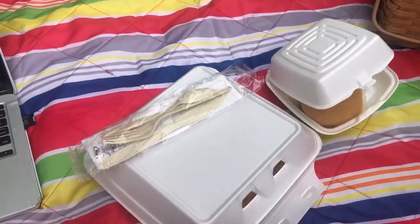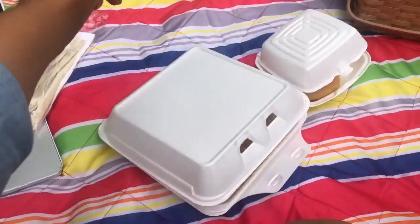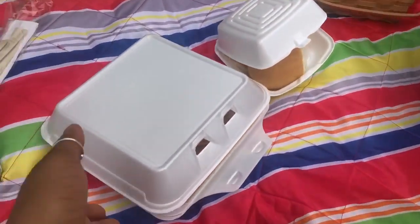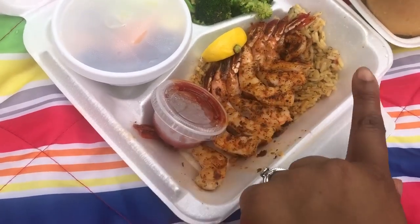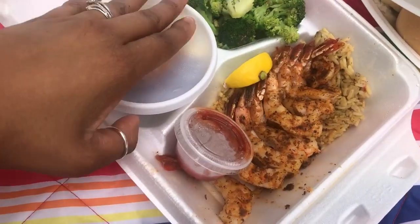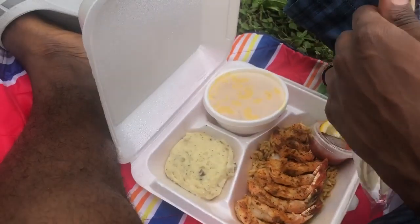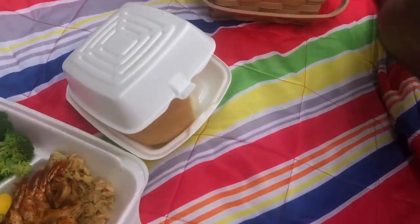Love it. So the picnic is brought to you by George's. It's a local restaurant in Waco. I think it's pretty local, right, babe? Yep, it's pretty local. So I got blackened shrimp with dirty rice and broccoli, and then I got some fruit soup. He got mashed potatoes and macaroni with some shrimp as well and some rice. And then it comes with some rolls.